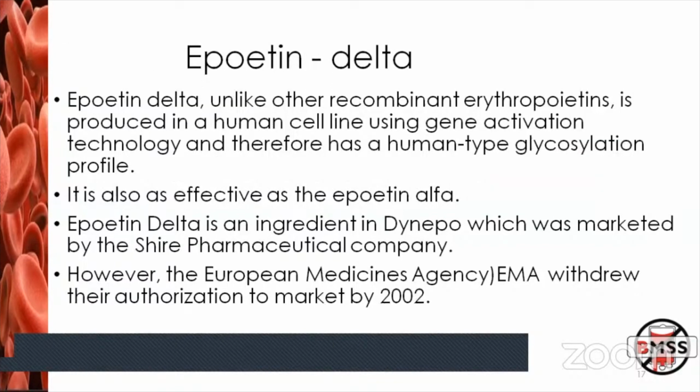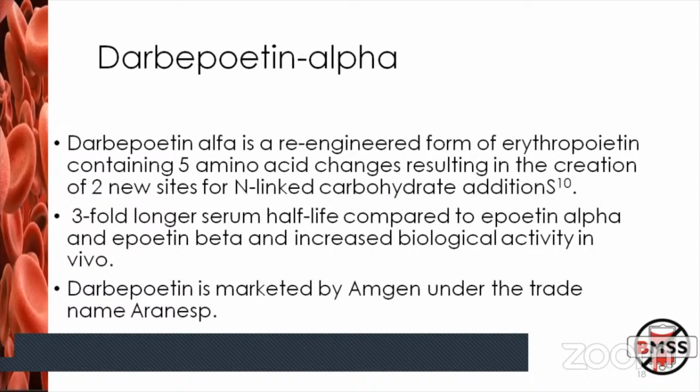Then the next was the erythropoietin delta. This is quite unique. It was produced directly in a human cell line using gene activation technology. All the other ones were in mammalian cell cultures, but this is the only one that has a human type glycosylation profile. It is equally as effective as the erythropoietin alpha, and it was patented by the Shire Pharmaceutical company, marketed as Dynepo. However, by 2002, the European Medicines Agency withdrew the authorization they gave to the company to market it, still under investigation as to why.